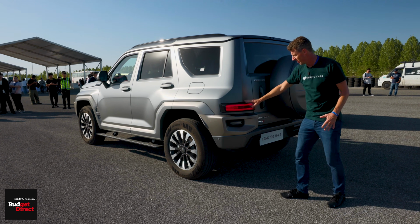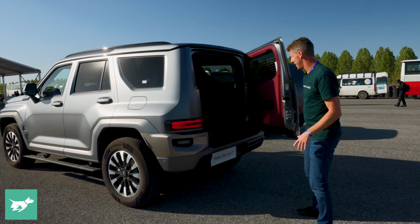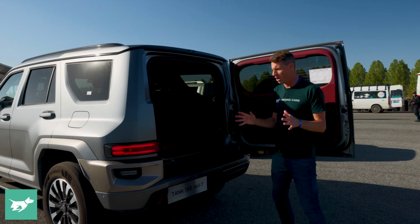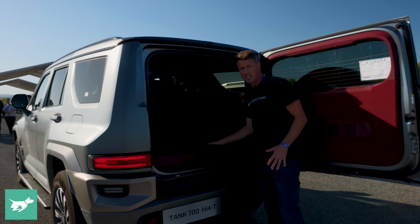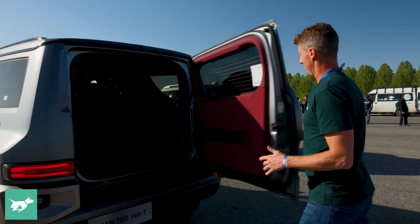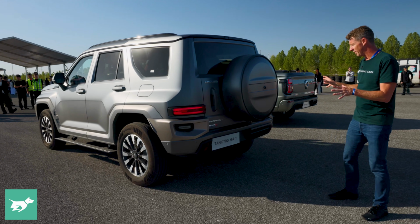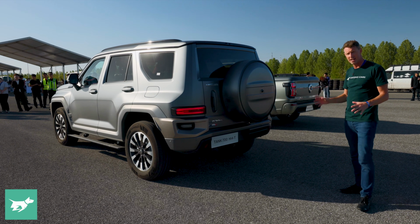Very flat side. Look at that light, very Mercedes G-Wagon. And if I just open up the back, you've got a side hinge door, just how a lot of off-roaders will like it. Decent space in the back, just a 5-seater, these things. And also a rear-mounted spare wheel as well. Really nice if you like this sort of look of things. Okay, let's have a look inside.